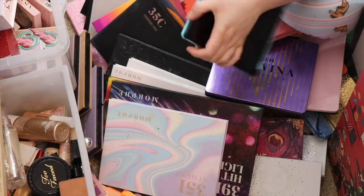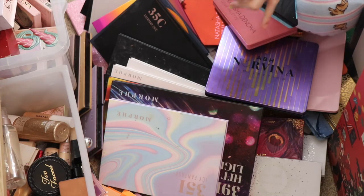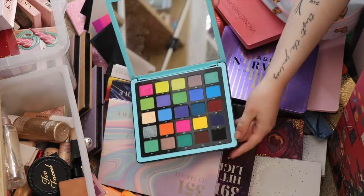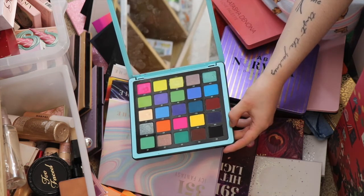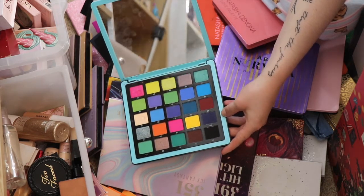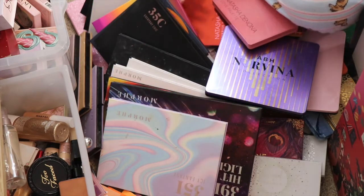Next we have the Norvina Volume 2 palette, which looks like this. I think I'm going to keep it for now. Maybe. I feel like it's a good one to have because it has lots of colours and stuff. It's not my favourite out of the 3. Maybe I'll wait until I've got all the Norvina palettes and look at them side by side, but anyway.